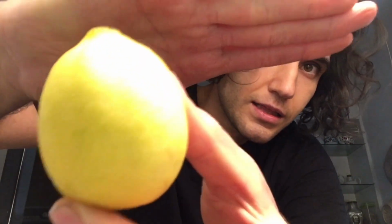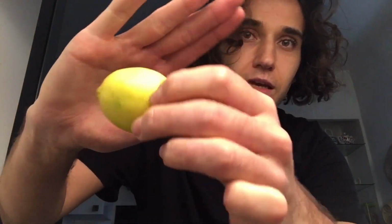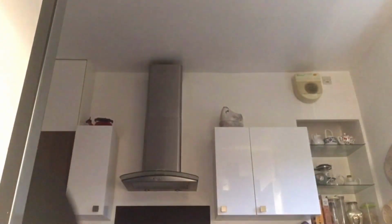Now this is a lime. If you can see here, this lime is actually yellow. If you go to your local supermarket, you're going to see something that's similar to this. This is a typical supermarket lime. Now these are not so great. These are just conventional limes that you can get here in the UK, and this is what I paid a premium for. These are Persian limes.